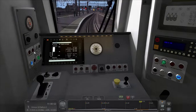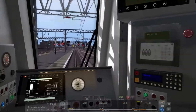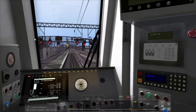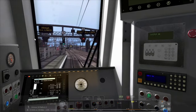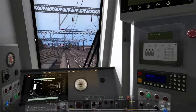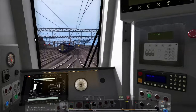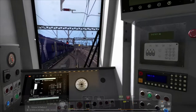So we'll hop back into the cab and we'll head down towards Glasgow Airport. As I was talking there, I got the train up and running, just so we didn't see the slow boring start. The signal has turned to green, so in theory we could speed up, but unfortunately our line speed is only 15 miles an hour out of Glasgow Central.